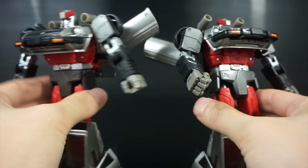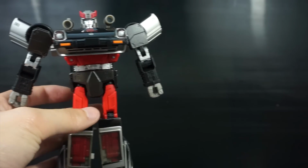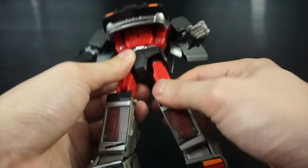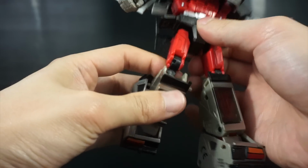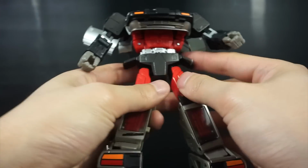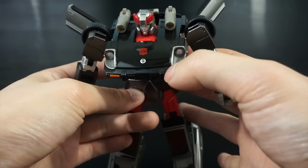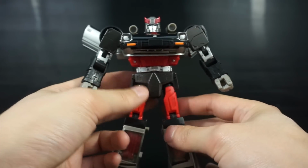Alright, so that's really it for robot mode. As far as any kind of quality issues, I haven't seen any with this guy. He's tight all the way around. There's not really any looseness from mold degradation. Actually, his thighs, or his hips, are quite tight. He still has knees that are pretty tight, his ankles and everything like that. So overall, they did a good job with the QC. No real issues on mine, except for that small crack in the paint there, which is unfortunate, but not a huge deal. My Takara one's not perfect either.